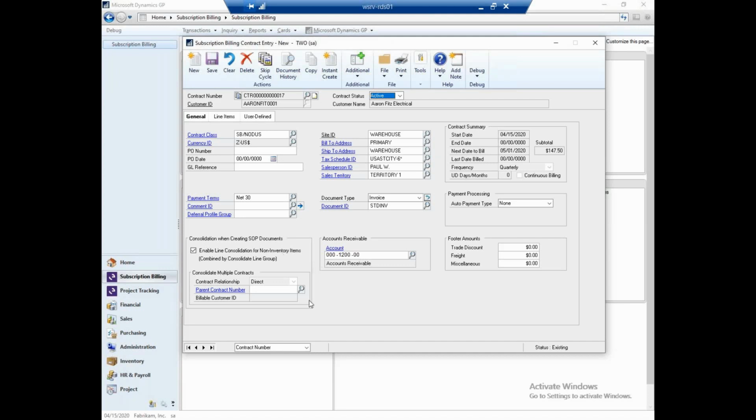Consolidate multiple contracts. For the most part, you should be able to handle all of the billing for a single client on a single subscription billing contract, because like I say, you can have multiple lines, they could all have different billing dates. Some lines could be deferring the revenue recognition, others not. But some organizations like to have a separate contract if they negotiate something new with a client. You can group contracts, so you can consolidate contracts together and then just create basically parent-child relationships.